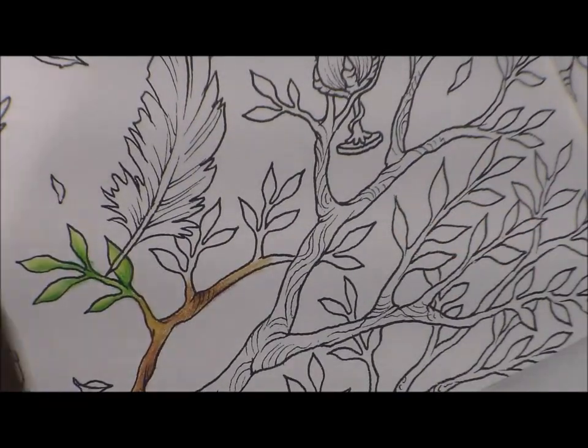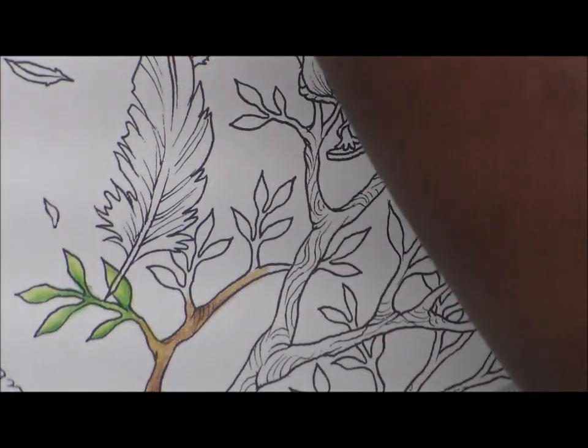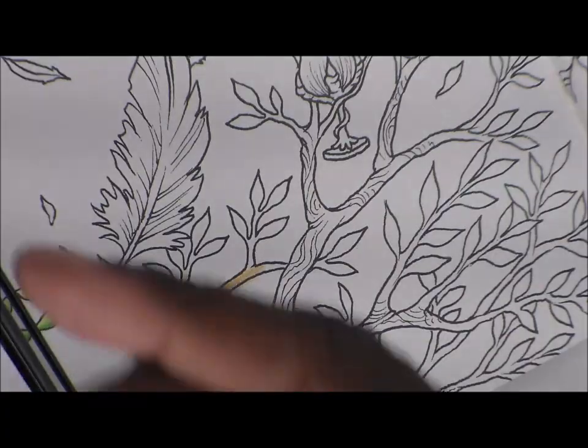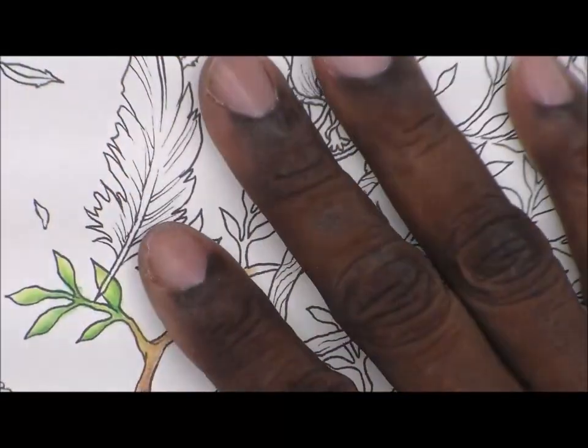Okay, let me put these back. Let me put the layers back and then I'll show y'all up close. I probably won't be doing this page, guys, until I get a pencil case of these, because I'm not gonna be pulling these things out like this. So I'll start another page. I'll be doing another color and chat soon, but it won't be with this page because I'm not gonna be messing around with this tan. But yeah.